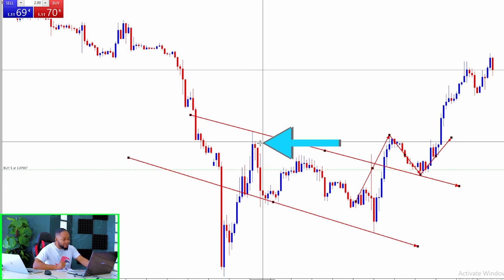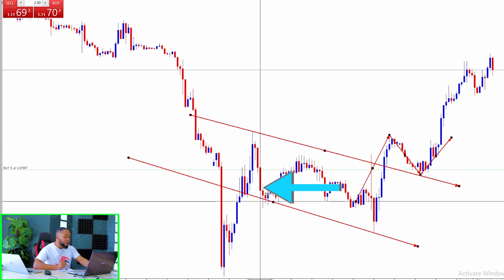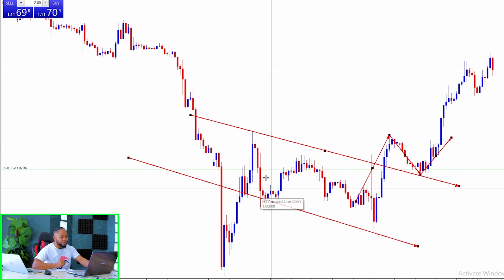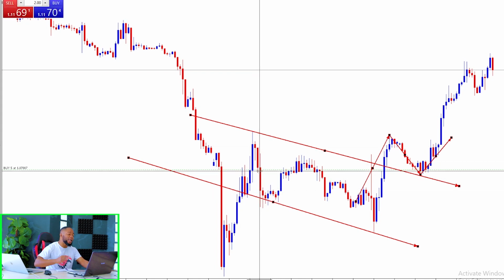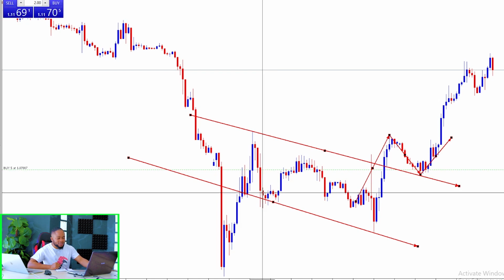So on the 4-hour time frame, these 4 candles represent the 4-hour time frame, and this was a full engulfing candle. This was a full bearish engulfing candle. So I got into the trade somewhere here.